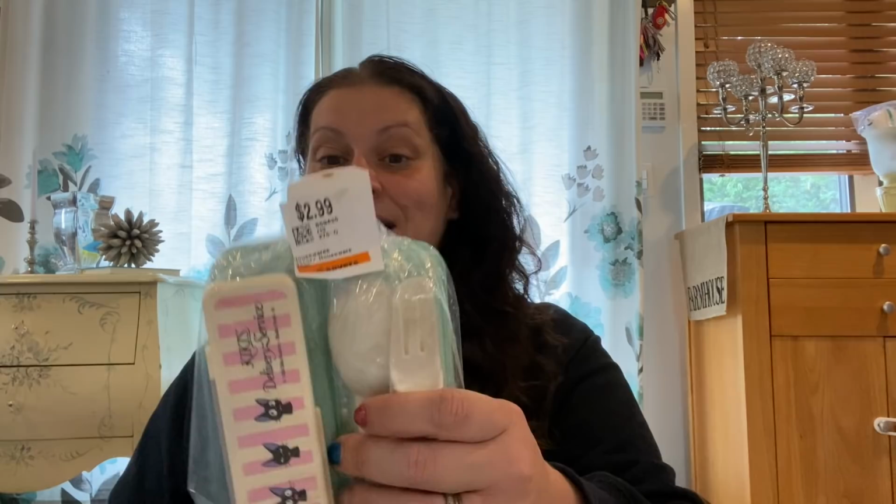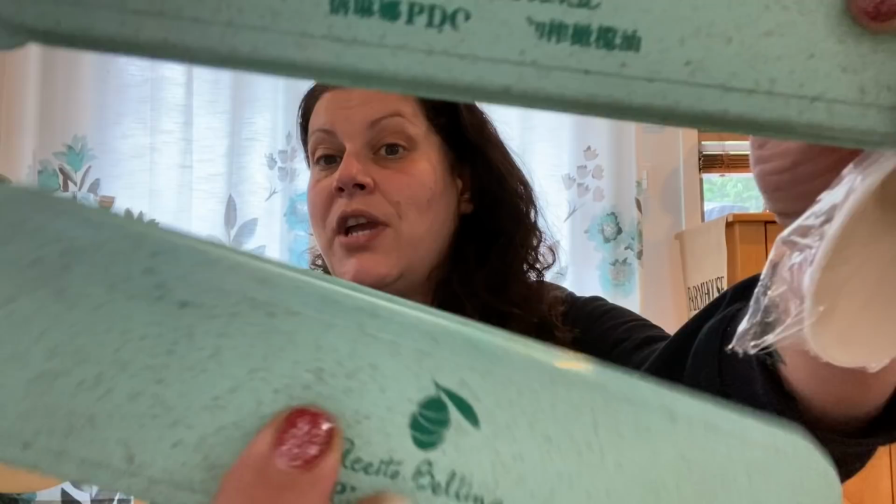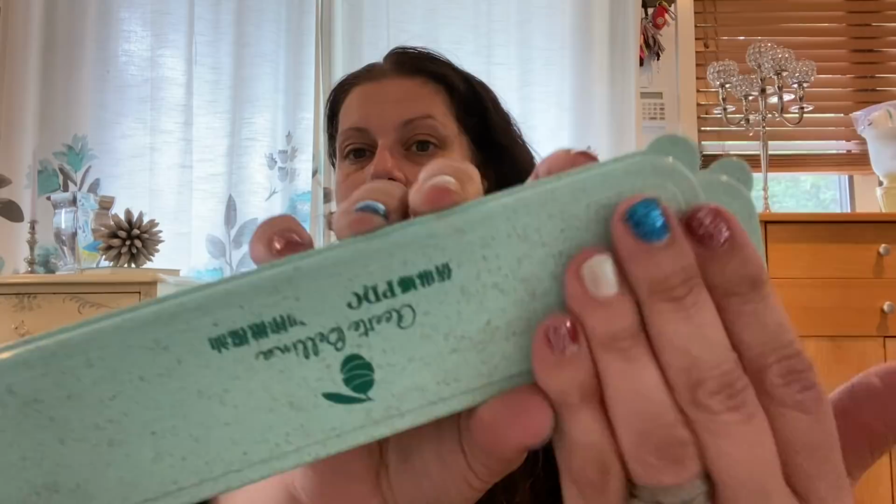The next bag I grabbed was also $2.99, and it looked really cool to me. So here we have three containers. Now this says, I don't even know what it says. Asiete Bolina, something like that. And then there's some, I think, Chinese writing, but it's scuffed off. But it's this really cool, almost like stone looking plastic cases. Now let's see what's in it, because I couldn't tell.